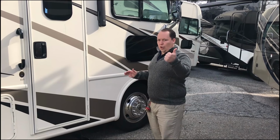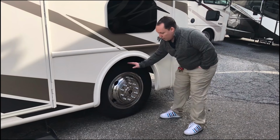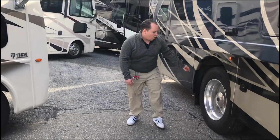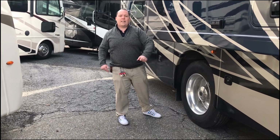And not only that, the big indicator between a high end and a low end is the tire size. Now, on a low-end motorhome, you're going to have these tires that are 19.5 inch. Not as nice as over here on a higher-end motorhome. This right here, you can see that they're 22.5 inch tires. Bigger tires means it's a better ride. Not only that, it's an indication that you're getting a bigger chassis.